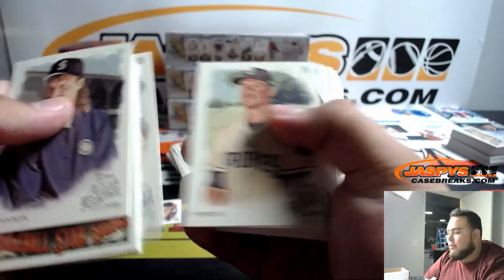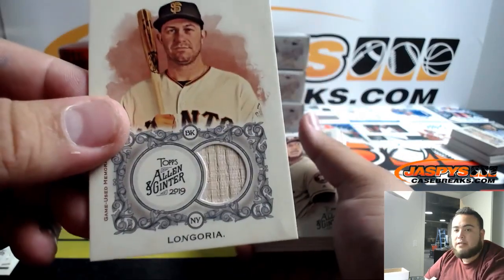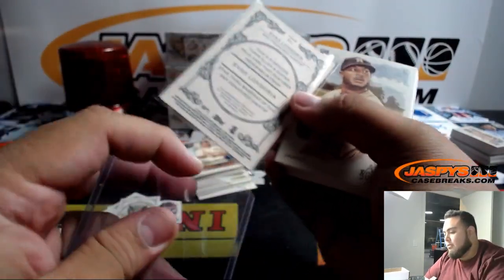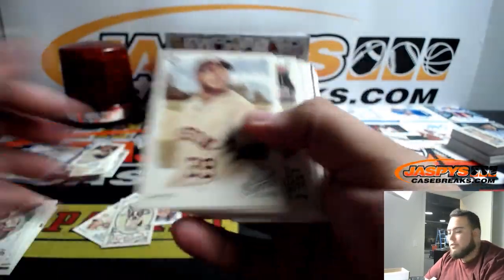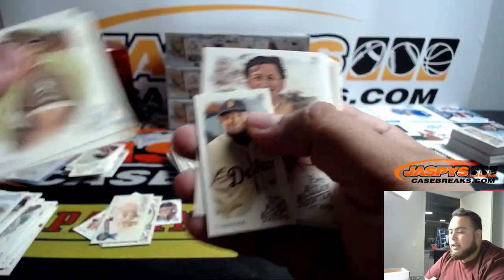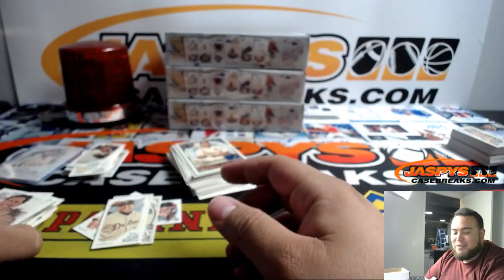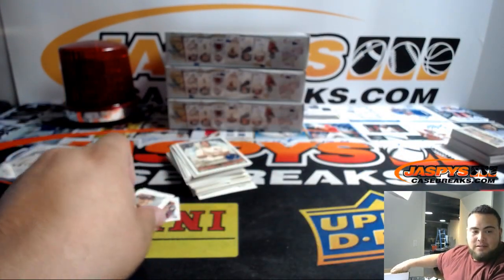We do give away memorabilia and a lot of different things that still attract customers to come to our website, and it doesn't have to be about a new customer discount. Longoria for the Giants, just like that promo we're having there. You're already going to buy into Absolute and 5-star tomorrow, so you might as well pre-order it tonight if there are teams you want, and you have a chance to win some free stuff.